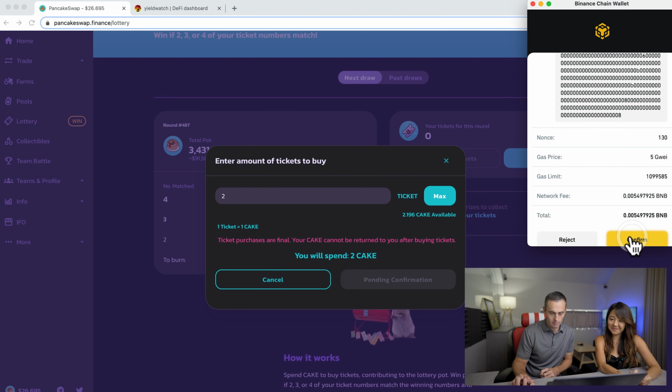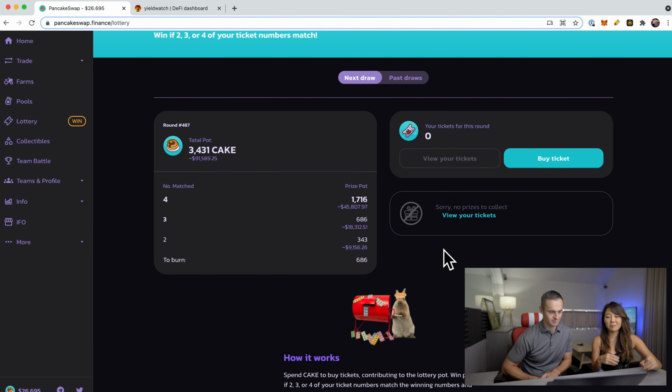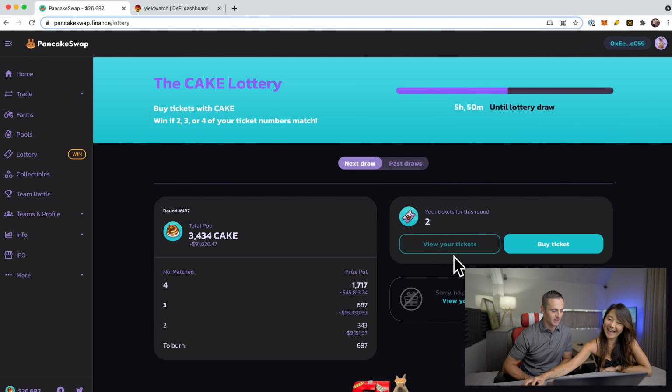Bought the ticket. So to win the lowest amount of the reward, which is split amongst people, it's usually on average about $150 worth of Cake. So you got 2 tickets, but to get the 2 numbers right, you have to think the odds are 1 over 14 times 14, which is a little over 0.5% chance. Okay. So I've got to wait. I'm going to wait 5 hours and 50 minutes to see if I win.